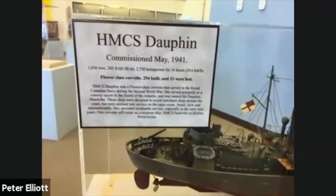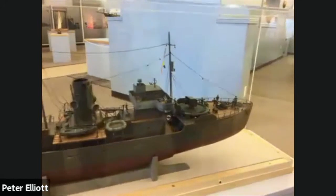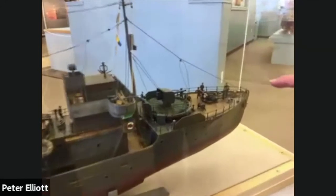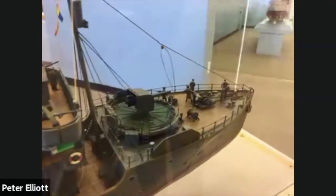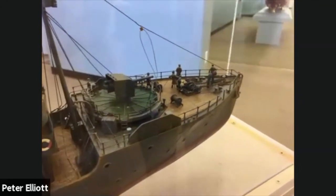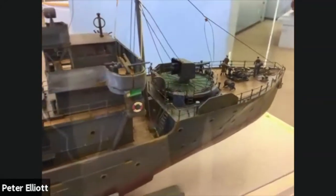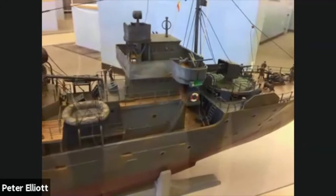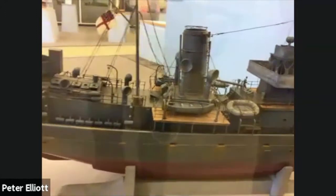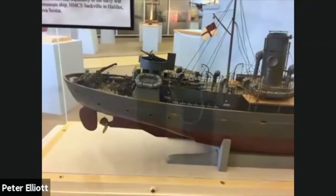The HMCS Dauphin. And Jim, what's unique about the true story of this boat? Well, as you can see from the figures of the men on the bow, this was a small ship, scarcely 1,000 tons, 17 knots flat out. And these actually were never intended for open ocean work. They were just meant to be escorts around the coast. But things were so bad for the Allies in 1940, she got pressed into ocean duty. She and her sisters would escort the convoys back and forth from Liverpool and the Clyde to Halifax and back.